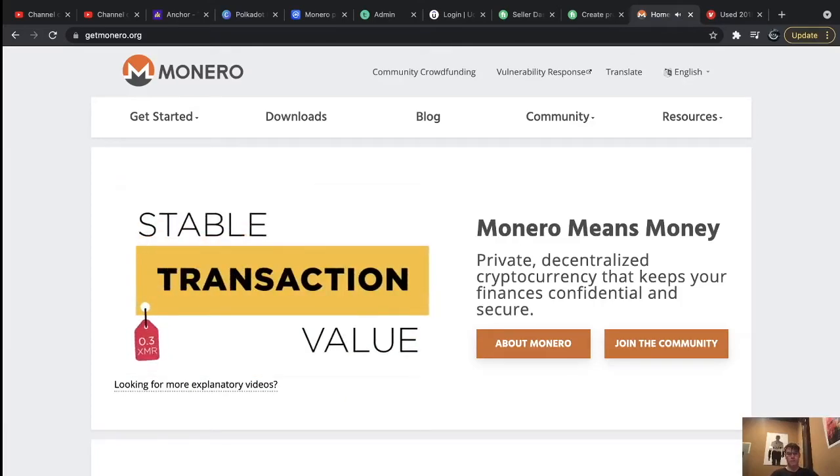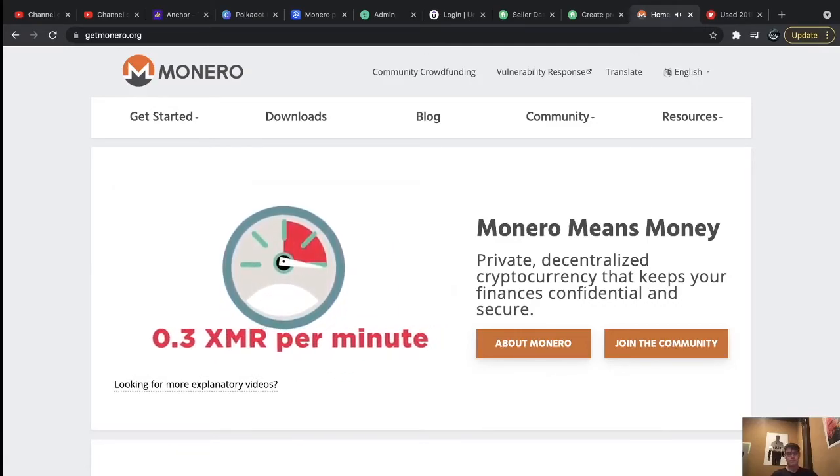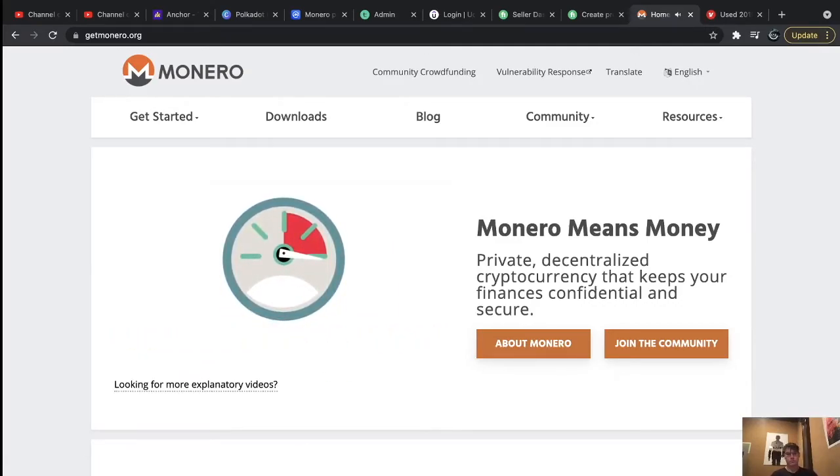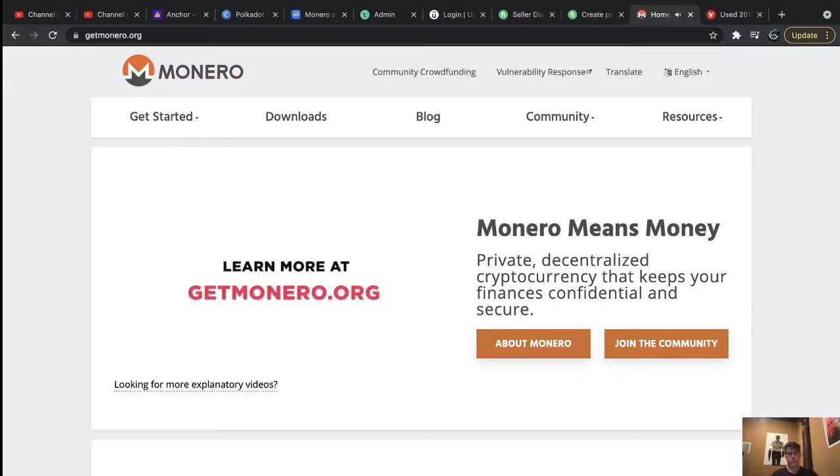Also, the block reward will never drop below 0.3 XMR. And the nominal inflation will stay at 0.3 XMR per minute. Monero is decentralized. It has an active development community with more than 30 contributors. Take back control over your finances and start using Monero today.